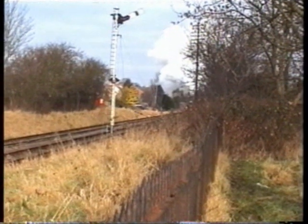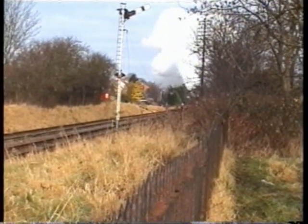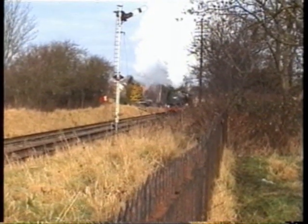Way Loughborough. This is 3850 with the wind cutter coming out of Loughborough.